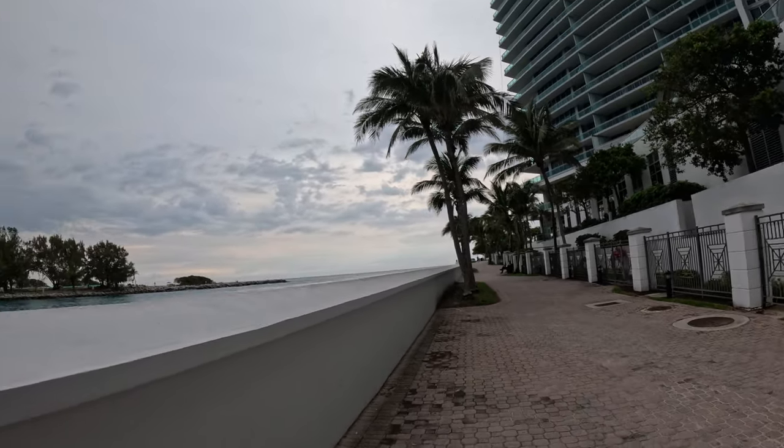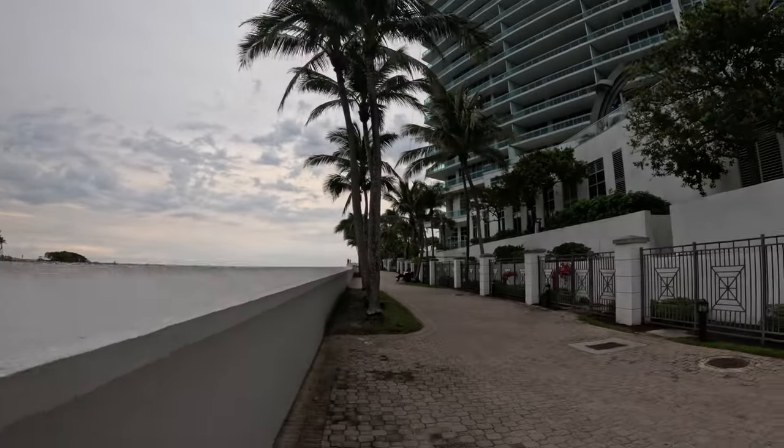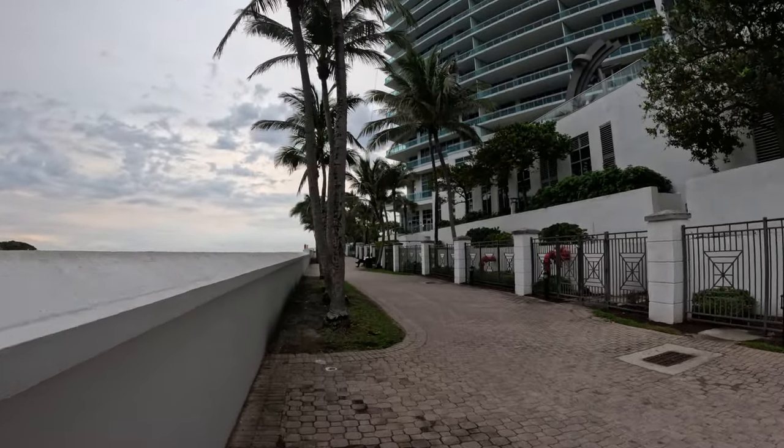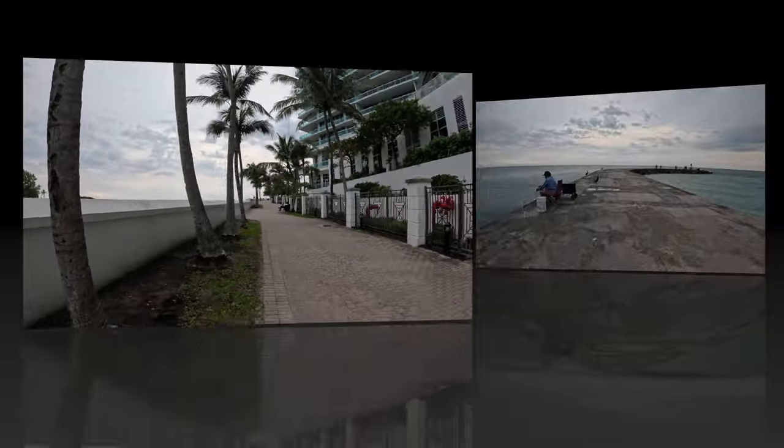High tide is gonna be at 4:15. Should be nice though. So stay tuned. No matter the rain, no matter what happens, we're gonna be out here. That's something special coming. So let's go.